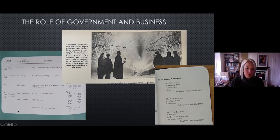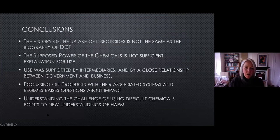Okay, so to get to the conclusions then. I think the major argument we're making here is that understanding the uptake of insecticides cannot be done just by focusing, for example, on the biography of DDT. So using DDT or a particular chemical as your way into understanding insecticides doesn't work, because what farmers experienced, what farmers were consuming, were products. And the difference between products was much more defined by the type of product you were buying than the chemical that it contained.